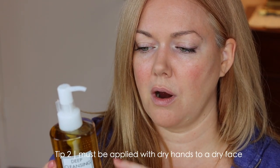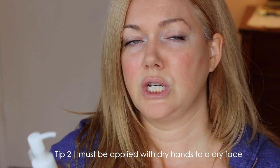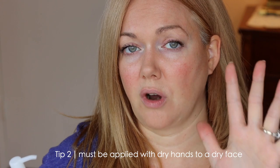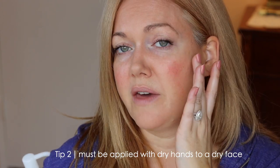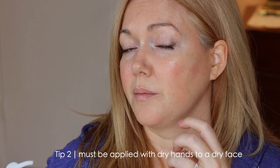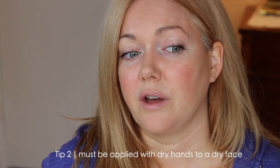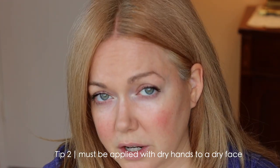The other thing I want to mention beyond the one pump is that this makeup remover removes everything, even the most waterproof makeup, but you do need to apply it on a dry face with dry hands. You do one pump and then you start to do little circles all over your skin and you will start to feel your makeup dissolve. When I get to my eyes, I will apply the oil there last because I don't want to get too much product around my eyes, or you will get cloudy eyes temporarily for 20 to 30 seconds.